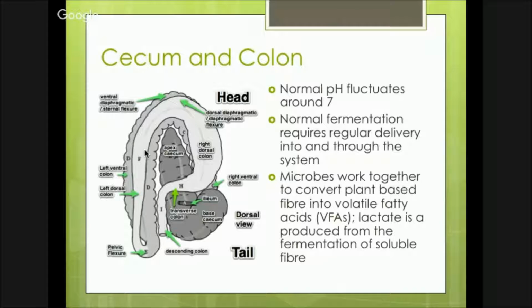It doesn't get you as far as B on that map. It gets you maybe to I in the transverse colon.